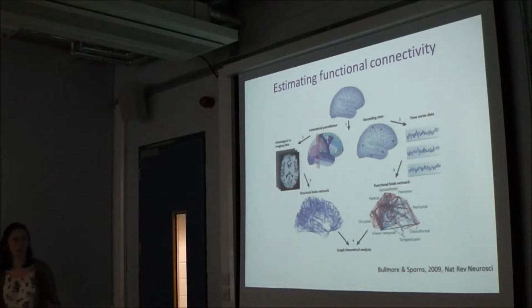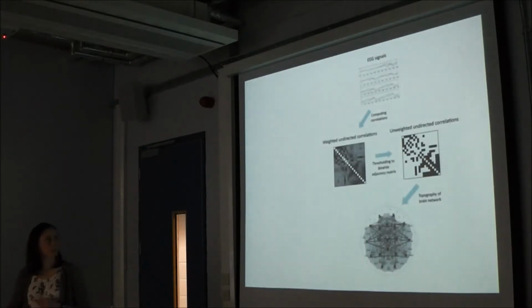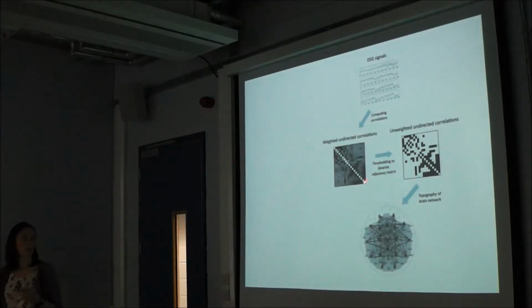And this is usually done during rest, when the brain's in a resting state, when the subject isn't doing any task. So it just gives you an idea of how the brain is connected together. Basically you take the EEG and look at the coherences between all the different electrodes, and this gives you a map of the correlations, which you can threshold, and then you can get out this network. This is based on phase coherence.